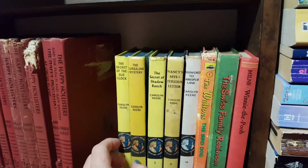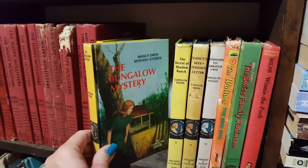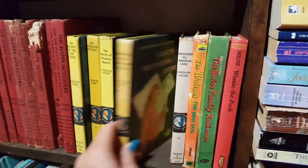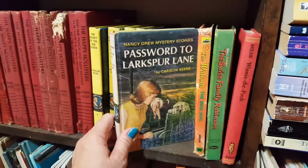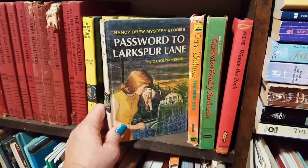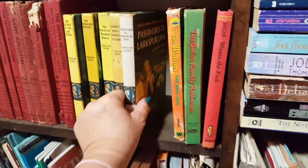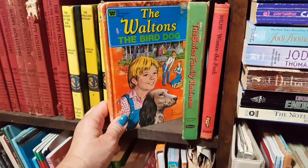And then I have a few Nancy Drew books, The Secret of the Old Clock, The Bungalow Mystery, The Secret of Shadow Ranch, Nancy's Mysterious Letter. And this one I have had a long time. This was my sister Charla's. This was the only Nancy Drew book that she had, and she passed it on to me. Password to Larkspur Lane. All right, these three I have bought as an adult at book sales.